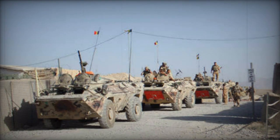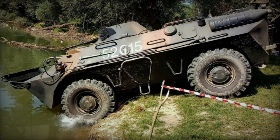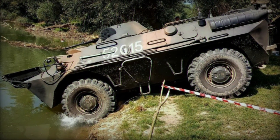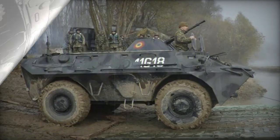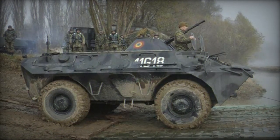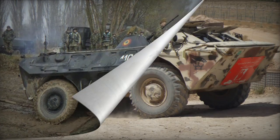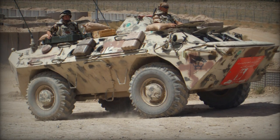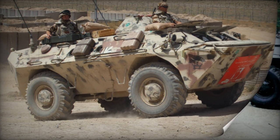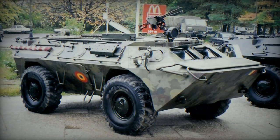In certain aspects, it outperforms the BRDM-2, boasting the ability to carry more troops, a diesel engine, and other advantageous features. The APC's armor offers protection against small arms fire and artillery shell fragments. Additionally, the TABC-79 comes standard with an NBC protection system. Mounted on its turret is a 14.5mm machine gun alongside a coaxial 7.62mm MG. The turret used on the TABC-79 is identical to the one previously installed on certain Romanian armored vehicles, including the TAB-77 APC.